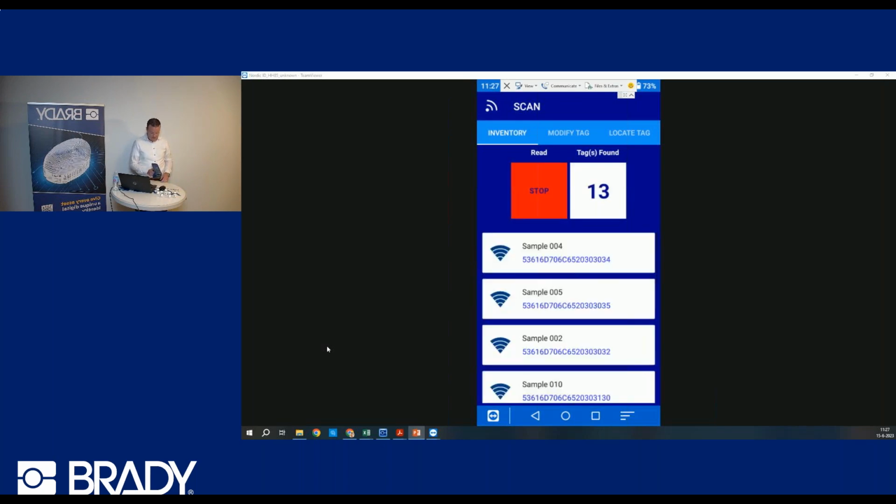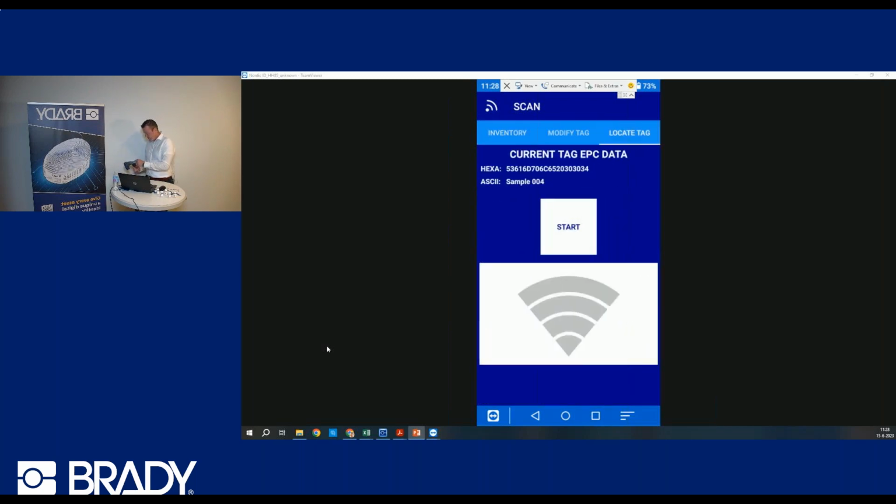So if I press start, you see it will be picking up a lot of items in a short time. There's a little bit of delay because of the TeamViewer connection. So now you see it has picked up 57 items already. So for example, if I want to locate a sample, I can select a sample. I'm moving a little bit away from the sample. I can say locate the tag, and it's a proximity sensor like a Geiger counter. So if I press start, it's going to look for the sample, and when I arrive at the sample, it gives a signal. So that's how you can locate samples very quickly.